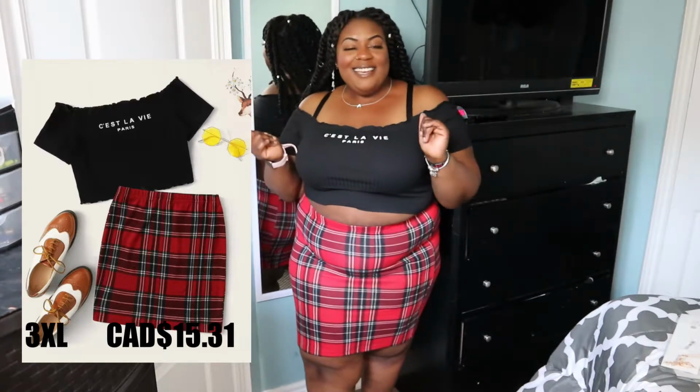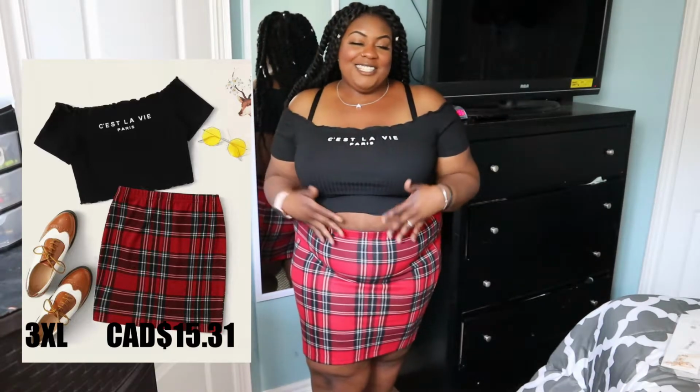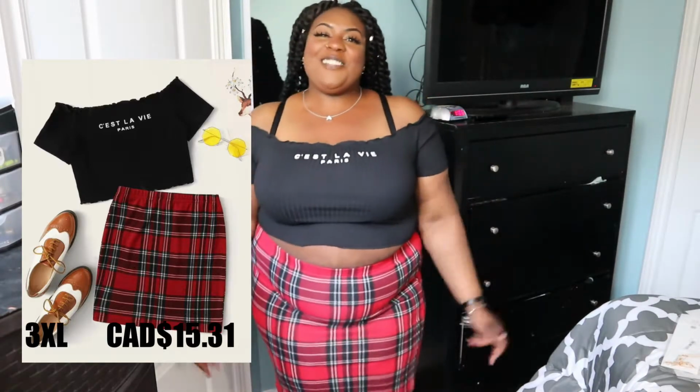Okay, and the last outfit that I have is this two-piece set. I saved this one for last because it was my favorite outfit, so that's why I tried it on last. But you guys, I love this outfit. I think it is just so cute and chic, and it's just lovely. So it's this black crop top with that same scalloped over the shoulder type thing. The top says "C'est la vie, Paris."